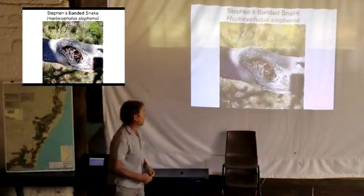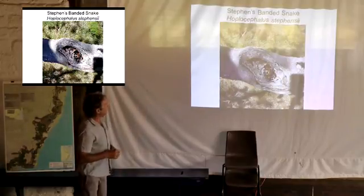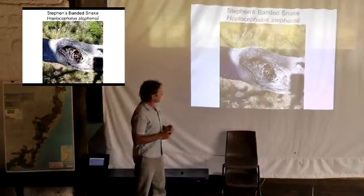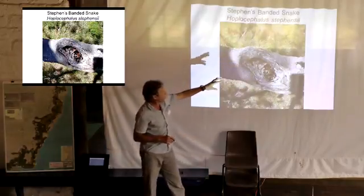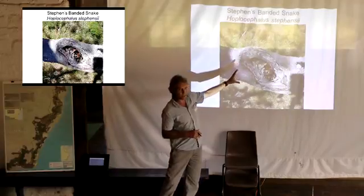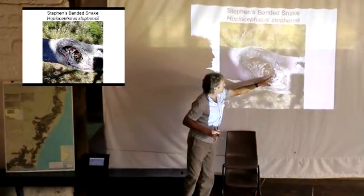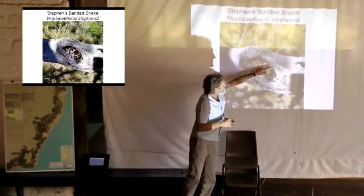As I said, Stephens' banded snake is a feature. This photo was taken with a remote camera set up on this tree hollow, and it shows the overwhelming importance of large hollow-bearing trees in the landscape, and the importance of protecting and nurturing those. This one spent the whole time the camera was there curled up, basking in this tree hollow. There's the snake there. The camera's up above the tree, and that's the snake curled up in the tree hollow.